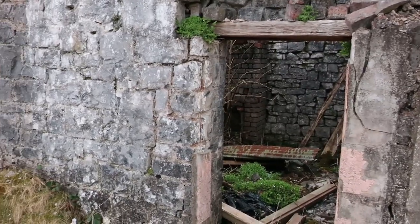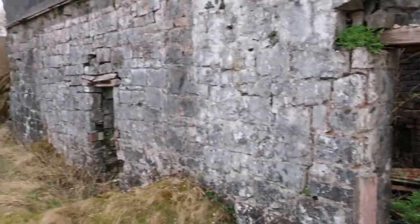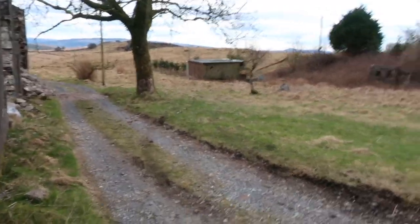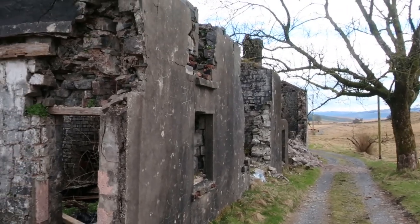We will, whilst we're looking at these buildings, maybe with a vintage effect. But if not, guys, then this is all you will see. This is Welsh history, a piece of Welsh history rotting away. So look at that. Absolutely fantastic.